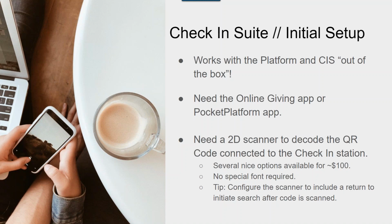And then just a tip, if you are getting this set up, when you plug in that scanner and it gives you any properties for that scanner, there should be a way for you to tell it to not just scan, but to initiate a return, or basically hit enter after that is scanned, so that it will actually initiate the search and check-in. Otherwise, it's just going to put in the info, and the user is still going to have to click that search button. But that one little checkbox on the scanner will prevent that step and make it that much easier.